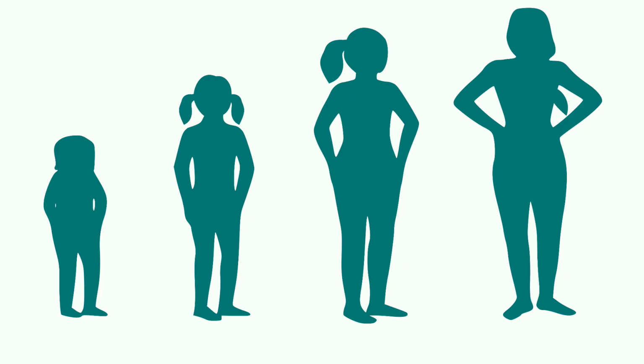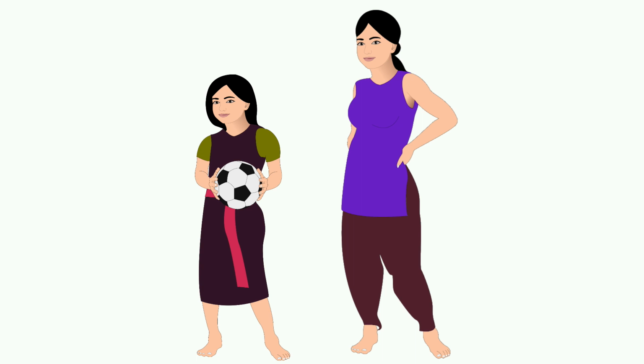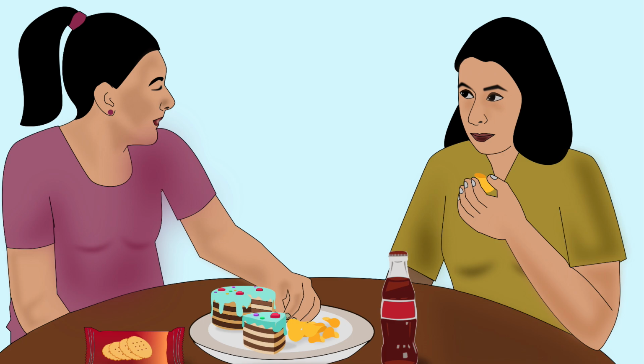First, let us understand what is the period of adolescence. Adolescence is the period of transition from childhood to adulthood. 10 to 19-year-old individuals are considered as adolescents. During this period, there are physical, sexual, mental, and social developmental changes.